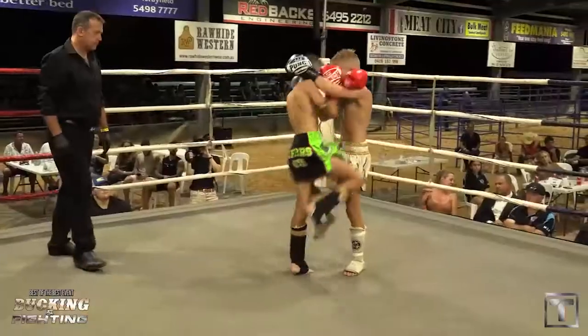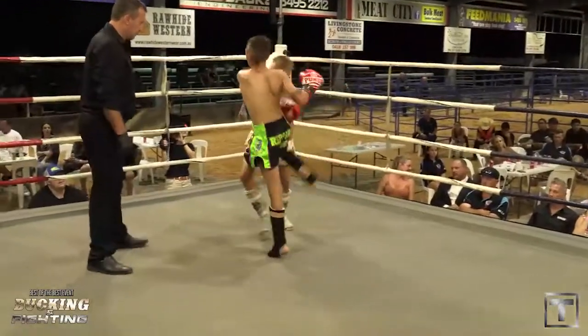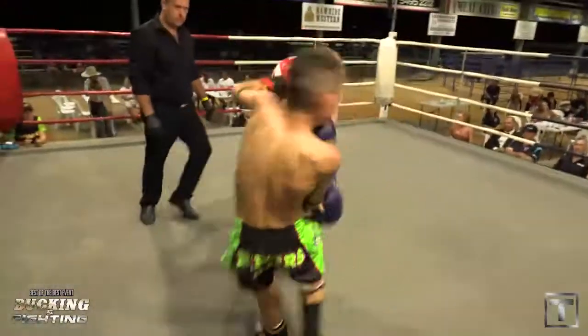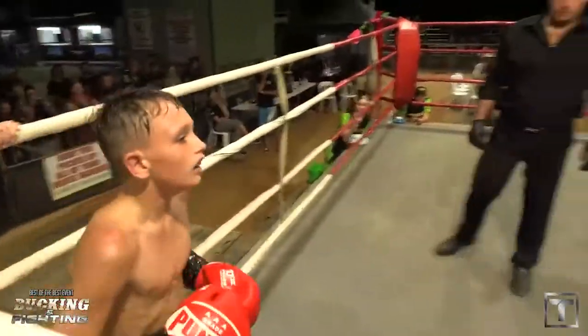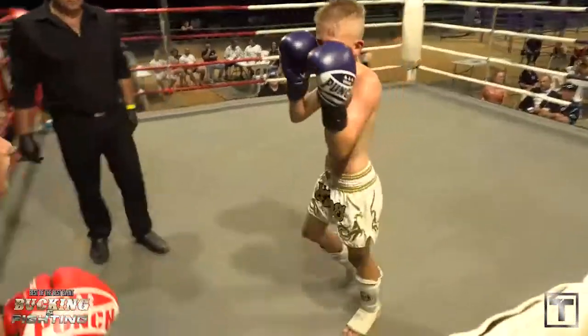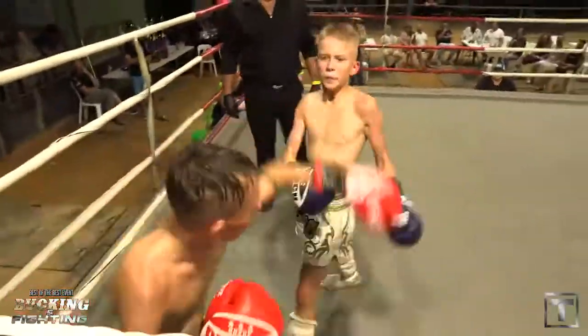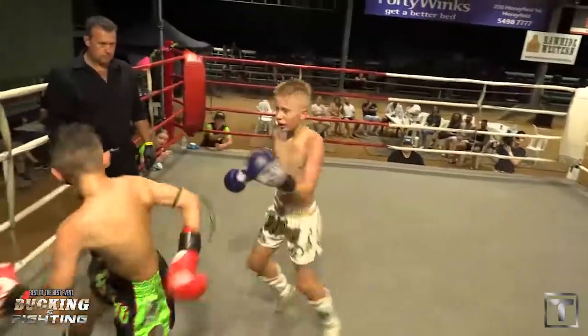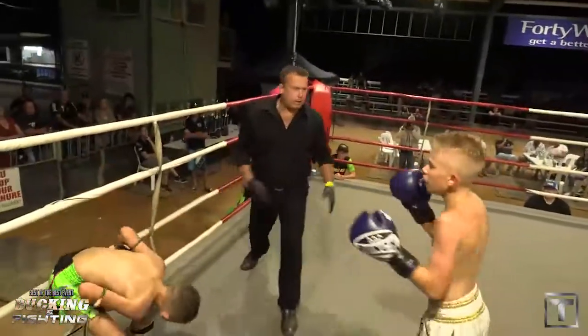You can see that fatigue's really starting to kick in now. Both fighters are getting a little bit more erratic with their technique, not quite as tight. Yeah, really good low kicks there. Both low kicks, even though the check was attempted, they didn't quite defend those.